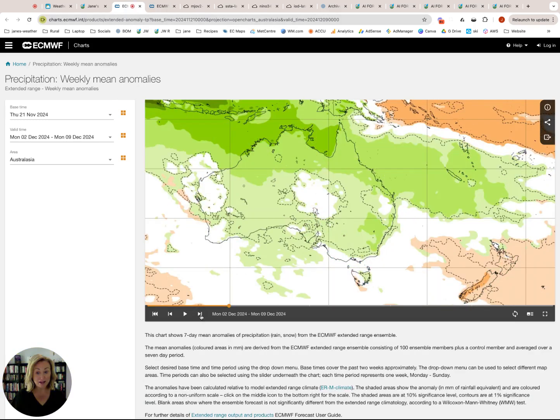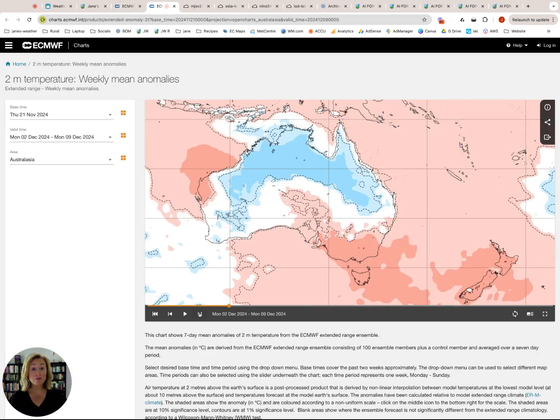Let's have a look, a bit of a tease of week 2 here. We've still got lots of greens across much of the country, in through the east, and also potentially another system coming down from the northwest. So week 2, which is the first week of December, may also be a big one for rainfall for much of the country.